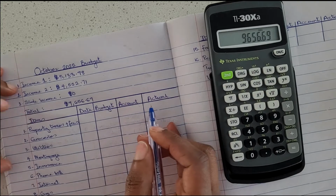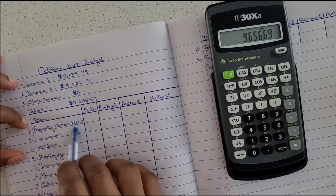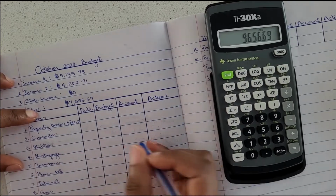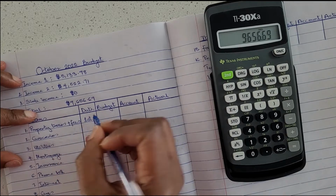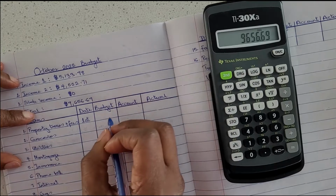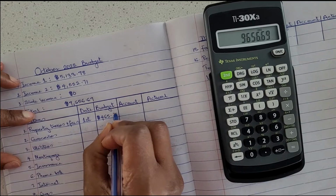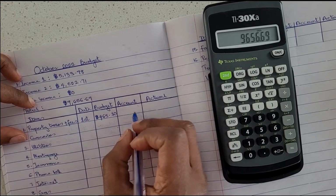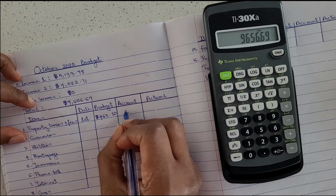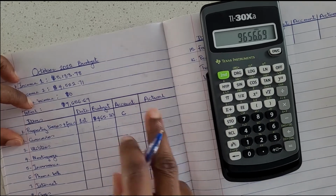So starting with our property taxes and fees, we bought a townhouse, and even though we pay mortgage, we still have to pay condo fees as well. So that's what this is. And then property tax, of course, is if you have a property, you have to pay taxes on that to the government. So this one comes out on the 1st of every month, and the amount for that is $465.30. This column is for account, it tells me which account the payment is coming out from. So for this one, it's coming from our chequing, so I just put C here, and then I'll fill up this part when we do the monthly closeout. So I'll just leave this blank for now.